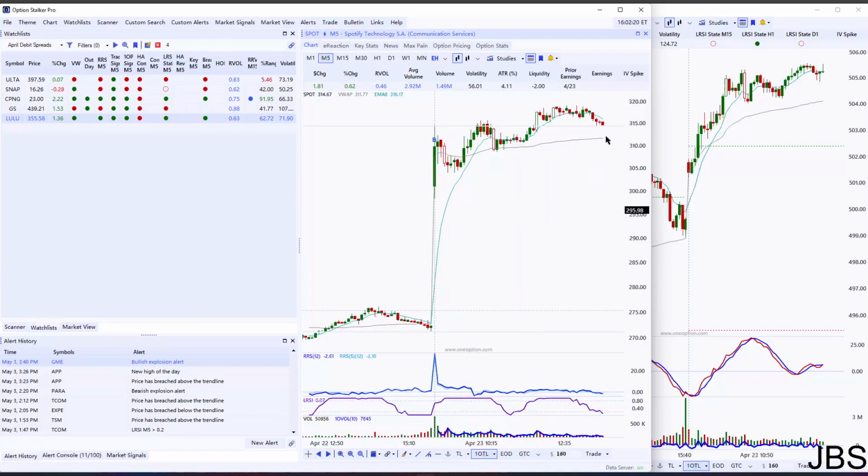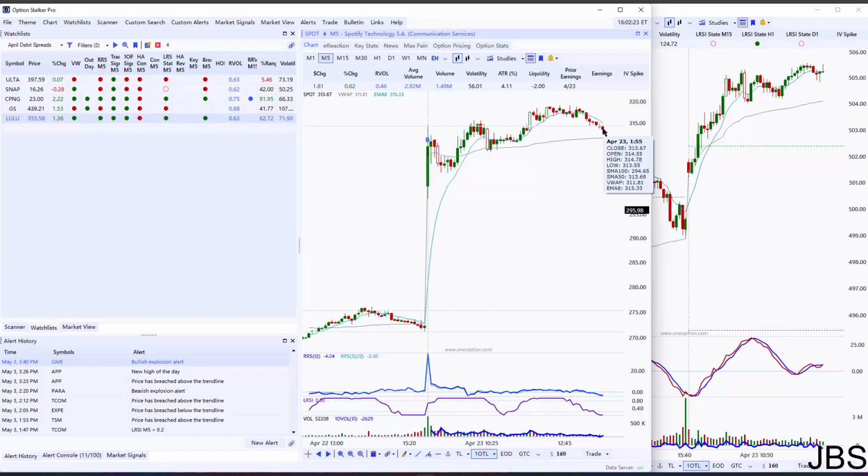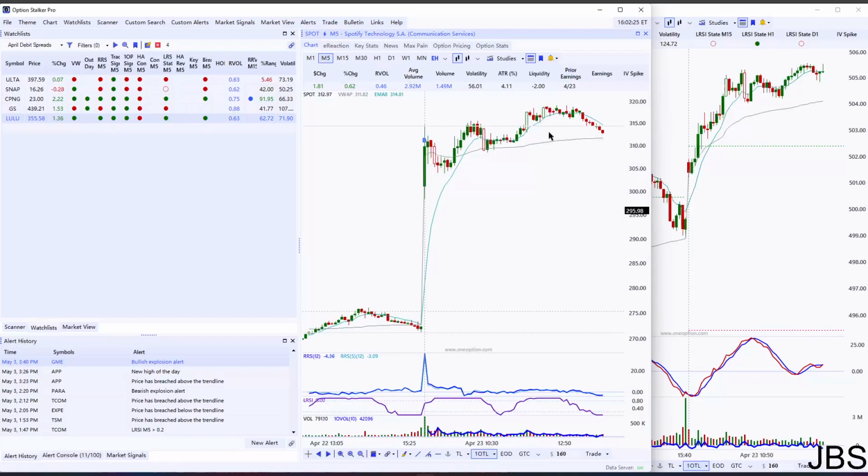So I ended up taking the loss right here. As soon as this red candle failed, took the loss on spot. So my exit was pretty decent. Not the worst exit, not the best exit. The time stop exit would have been the best because it didn't align with my trade expectations.